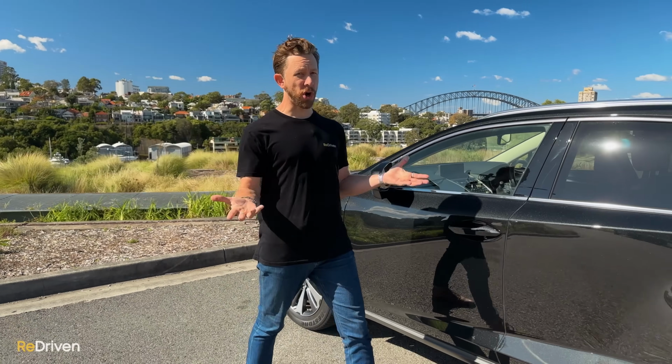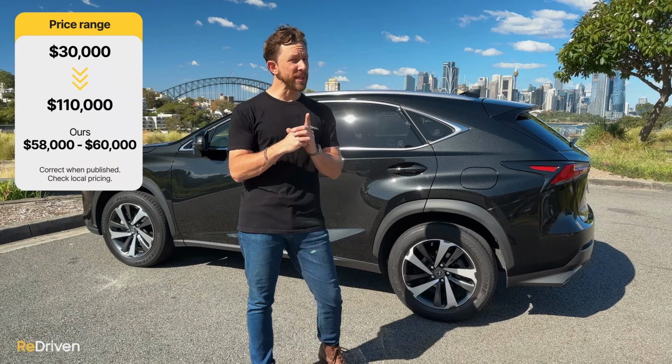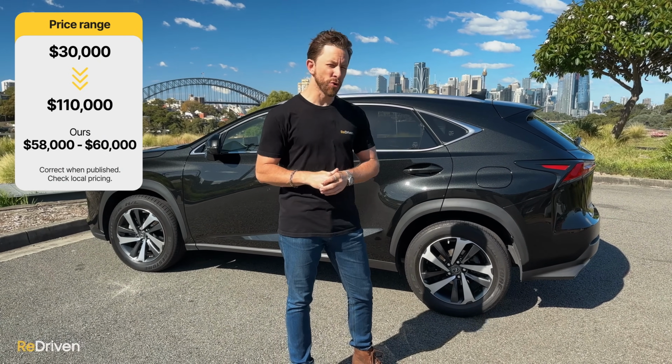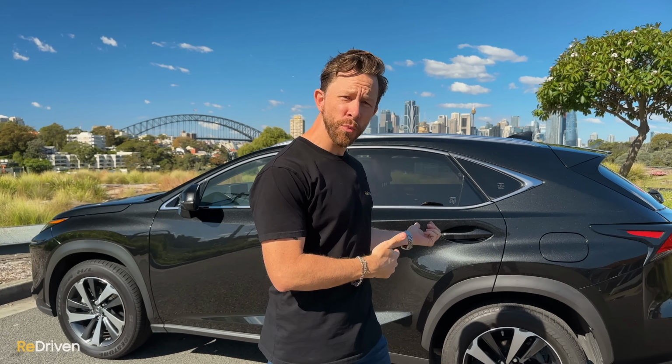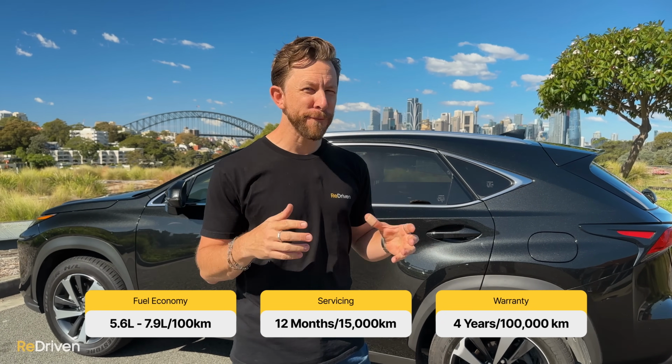Now, remember how I mentioned before that these things share, especially in hybrid form, a whole bunch of components with the Toyota RAV4? That's a really good thing because unlike some of the other premium brands, parts on this should be affordable and easy to get. For example, let's say, hypothetically, you need a new water pump. A genuine Toyota or Lexus water pump on one of these is around about $400.